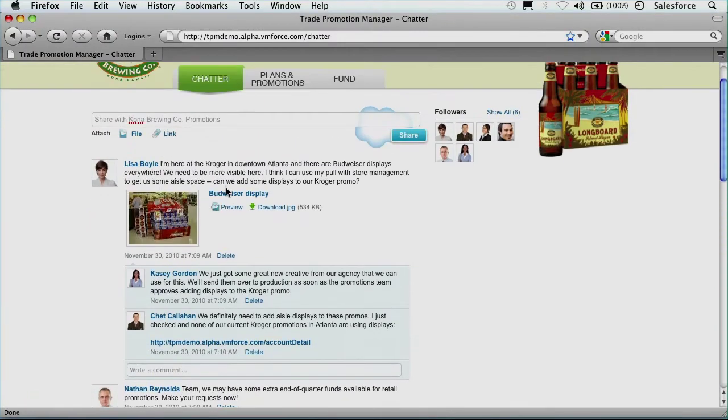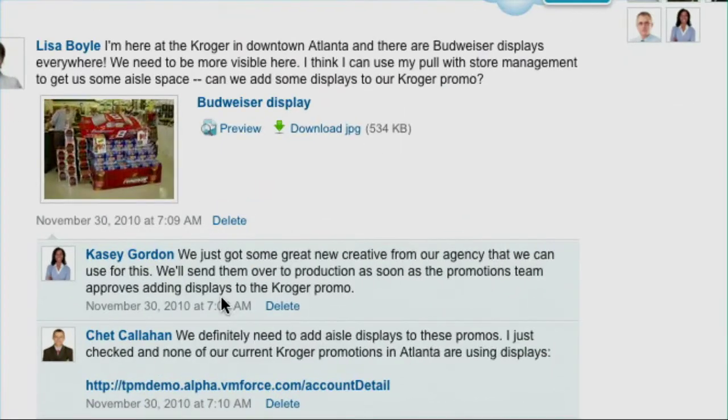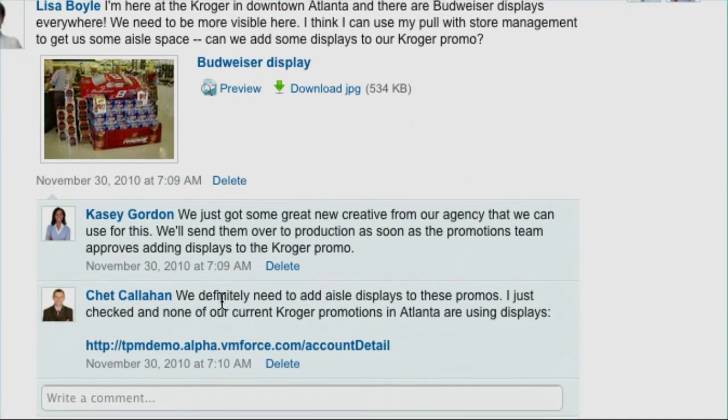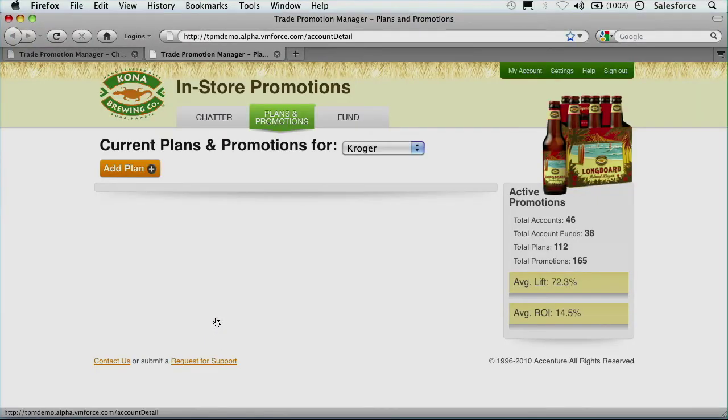And trade promotion management is really a collaborative application. So you can see Casey from advertising weighing in that, hey, we've got some great new brand copy and media that we can leverage into this promotion. And then we see Chet from product management saying, hey, we've got some promotions in place, but we really haven't leveraged in-store displays yet. So let's come up with something to really knock that competitor out and increase our sales.